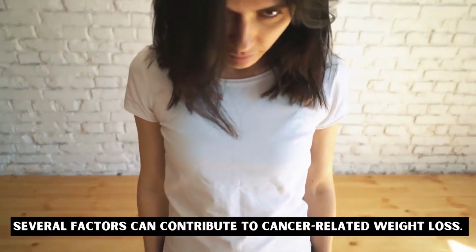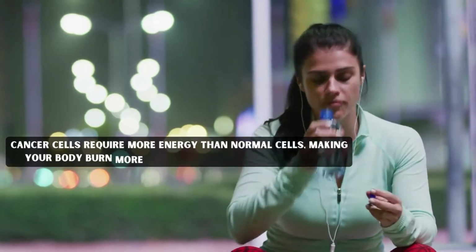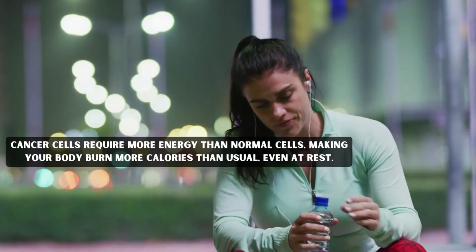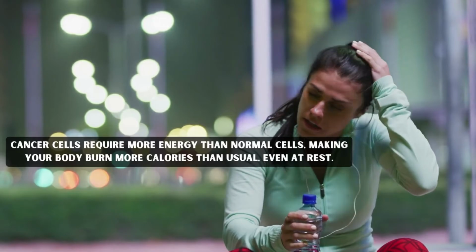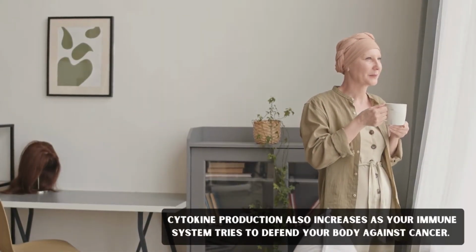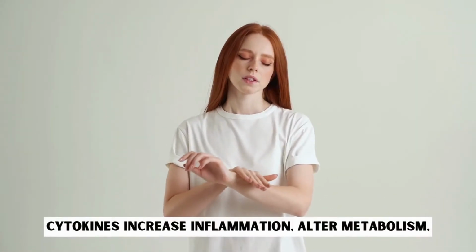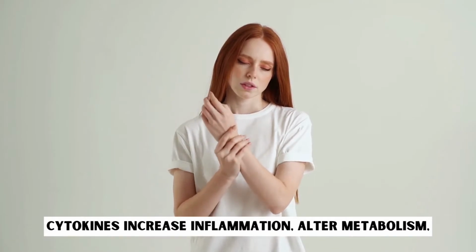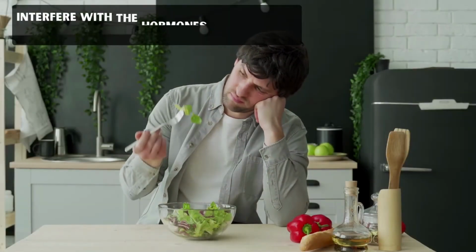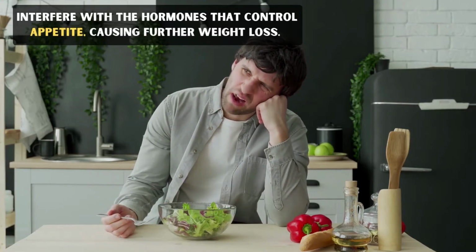Number 6. Unexplained weight loss. Several factors can contribute to cancer-related weight loss. Cancer cells require more energy than normal cells, making your body burn more calories than usual, even at rest. Cytokine production also increases as your immune system tries to defend your body against cancer. Cytokines increase inflammation, alter metabolism, and interfere with the hormones that control appetite, causing further weight loss.